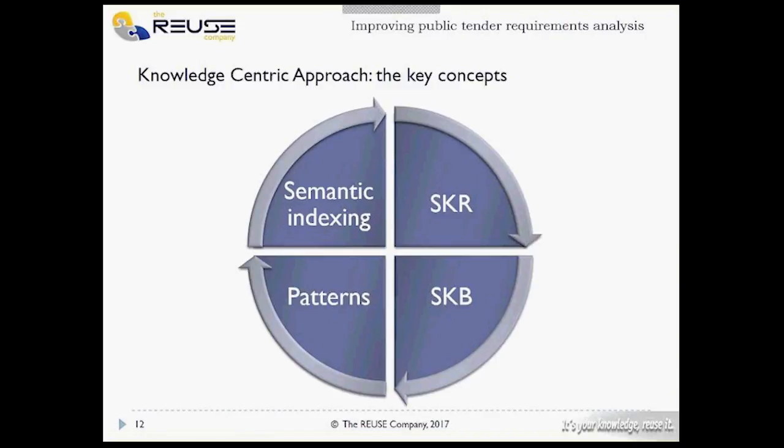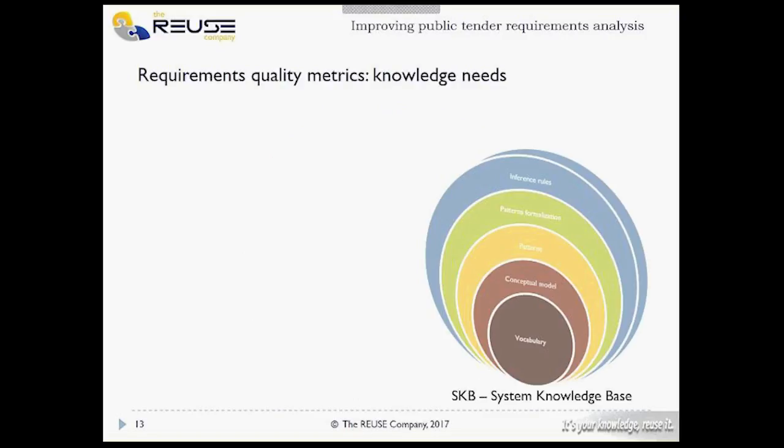First is the system knowledge repository, where all the work products will be allocated and stored, followed by the system knowledge base, which is a kind of knowledge representation of the business domain that we are addressing for this particular project. Then, as you will see, especially during the demo, requirements patterns are also key to the success of this approach. I will explain all these 4 items in a minute, and then our semantic indexing process, which will be described in the following slides.